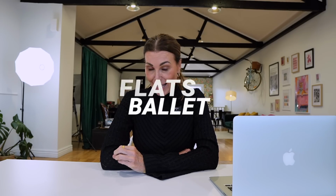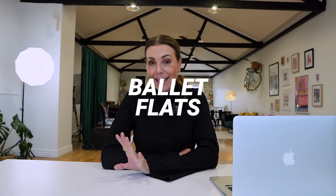Now, the next comfy shoe trend that is big for this season is the humble ballet flat. Now, don't panic, it's not all about just the classic ballet flat like you're probably imagining.